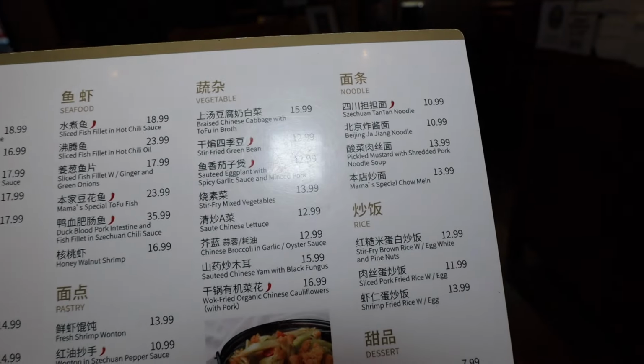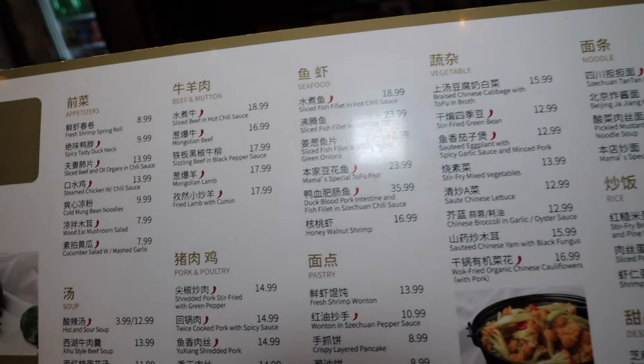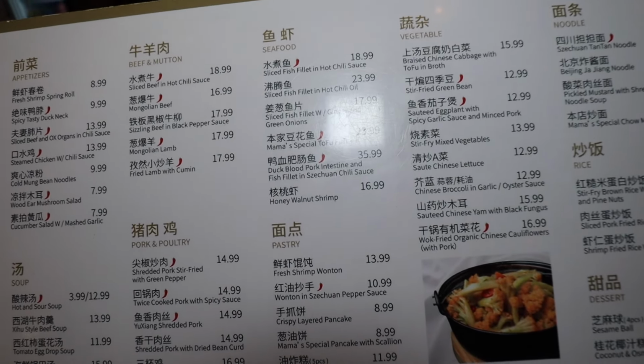And they also have an assortment of noodles here. I'm going to be getting the Sichuan Tantan noodles. And for seafood, honey walnut shrimp, because I love honey walnut shrimp so much.